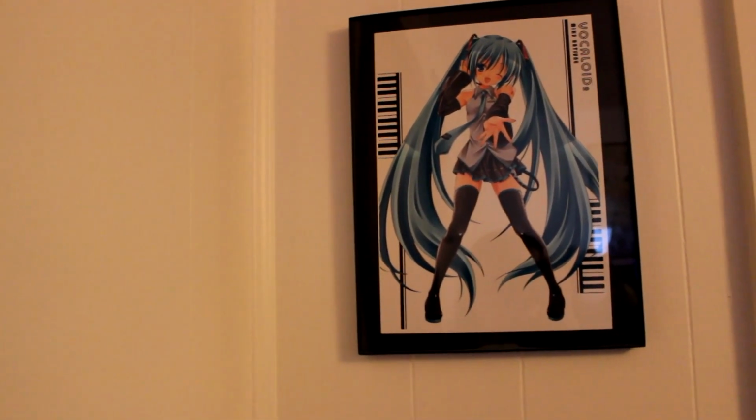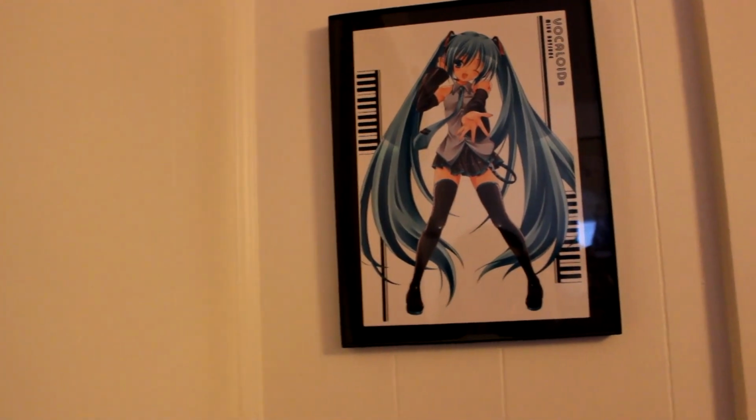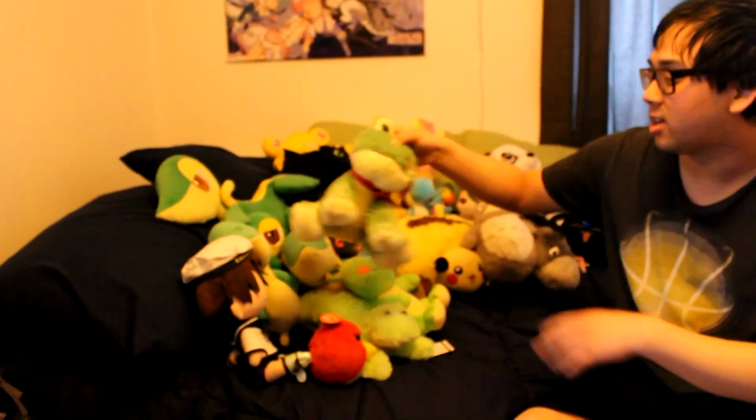And then, let's show you the best. It's where the magic happens. Yep, there is our bed. It does not normally look like this. I set it up with all of the plushes because otherwise they were all over the floor. You know, since it is Valentine's Day.